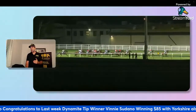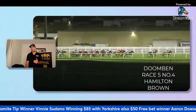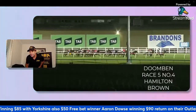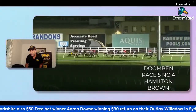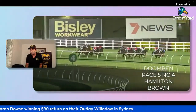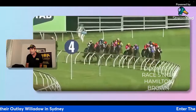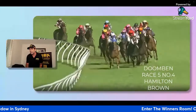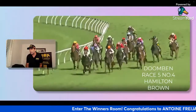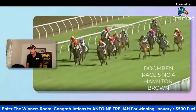You can see the leader here normally nearly wins. I think the 3rd horse here wins. Here he is here, underwriting Hamilton Brown. I think they might think Doomben's just a bit too tight for him. Rail true. If you can make ground, if you can sit a bit closer, look how detached he is. Here he is here. Have I got this? No, I don't. And here's the second horse. Here's the winner. Look how far out his ground.